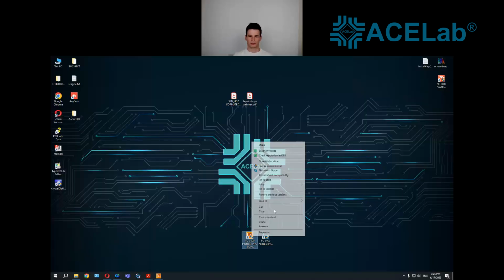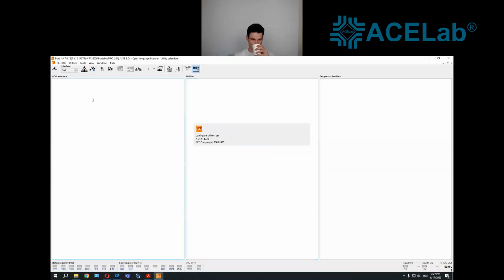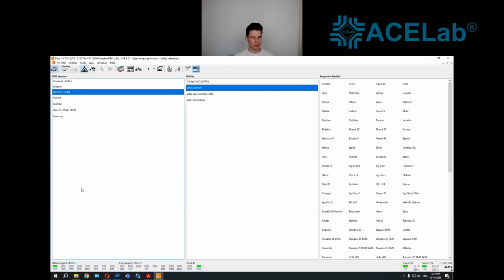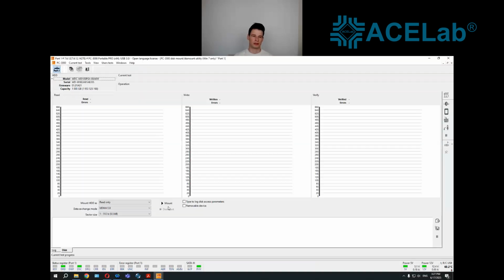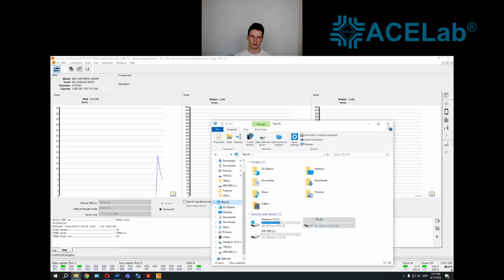I need to open another window of PC3000 software. I have a Western Digital drive in front of me with a SATA interface, so again, no need to use the USB port. I am connecting it to port number 1. Powering on the drive. And again, if I go to WinDisk and mount the drive, it will be displayed as an empty drive.